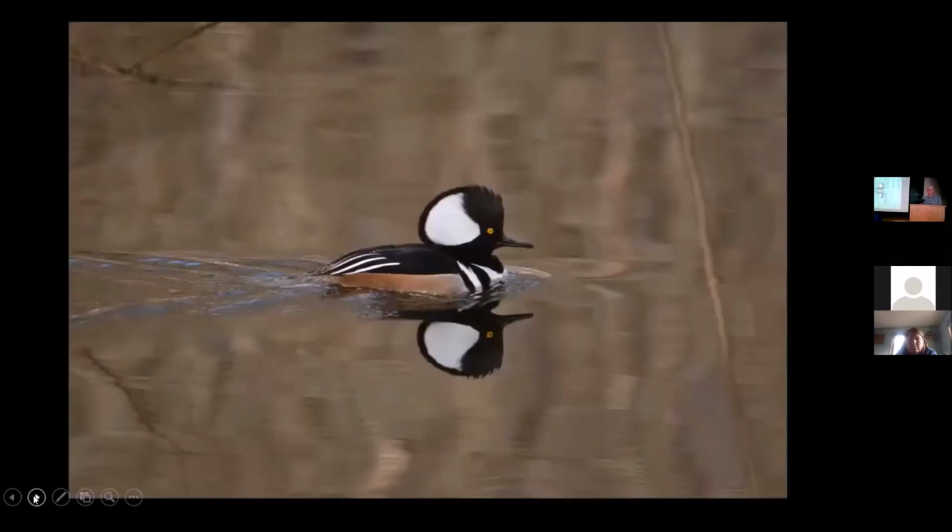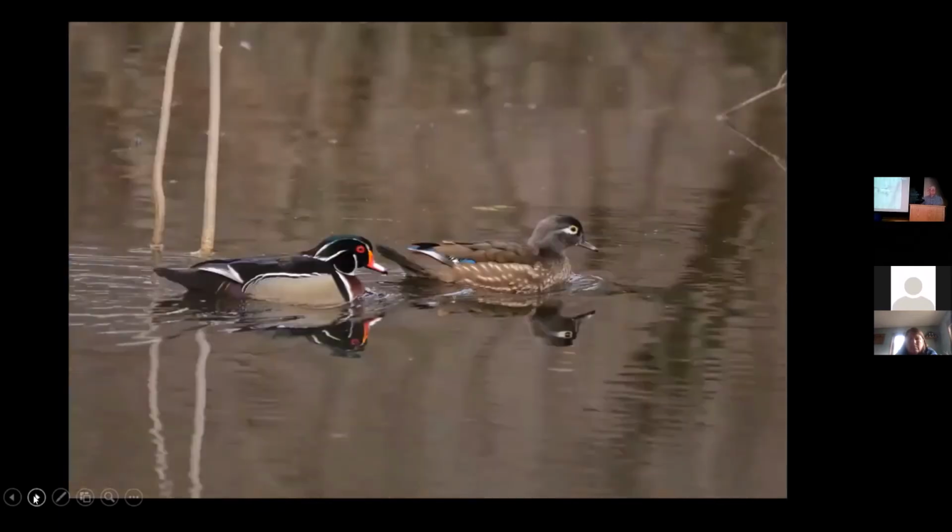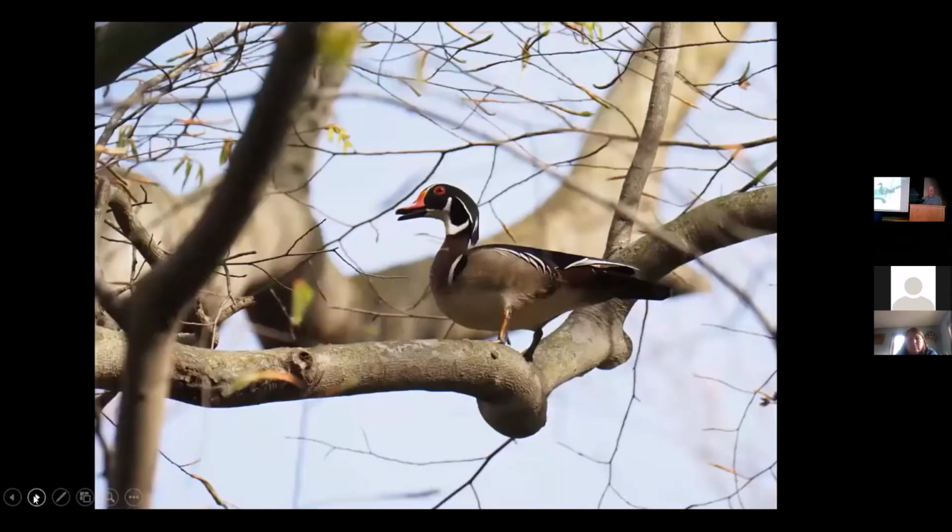Hooded merganser, they're a cavity nester like a wood duck. So sometimes they compete for the wood duck boxes that are put up or the cavities in the trees. This is the wood ducks, male and female. It's not unusual to see a wood duck in a tree.